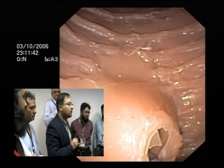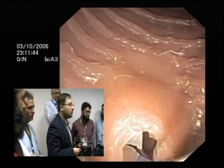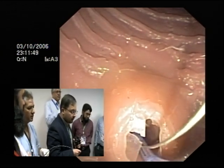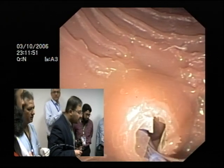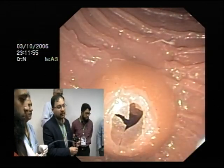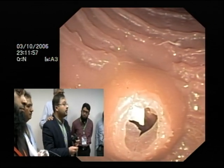That's where I take a wire straight. Now, in my practice, if I have a tiny winking ampulla, I would go with a wire. But I, like Doc Sub, would go straight with the sphincterotome first. If I'm not able to get in, then I will. Sir, can you take the ampulla a bit to the right for me?